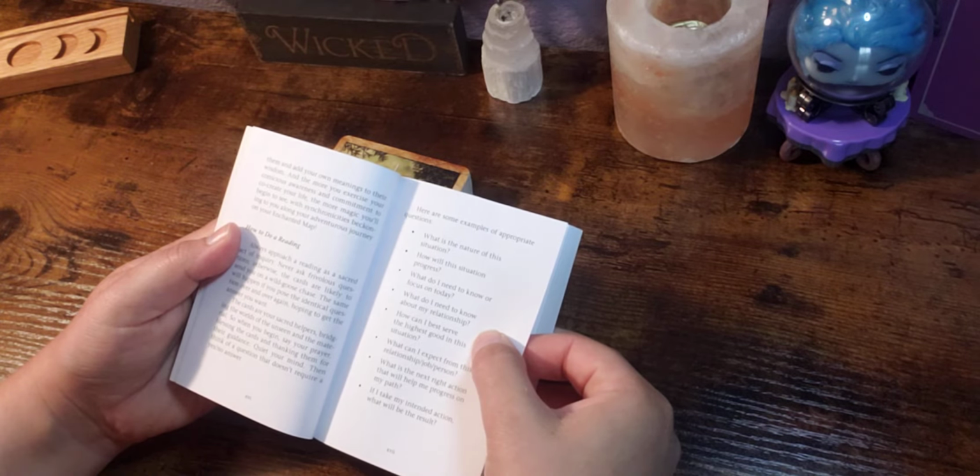All right. So it gives you some example questions. What is the nature of the situation? How will the situation progress? Okay. All right, let's just get into it, shall we?